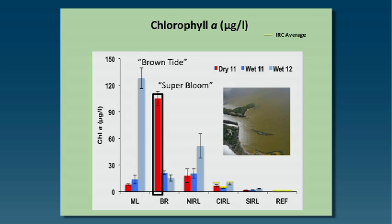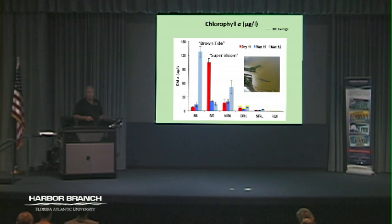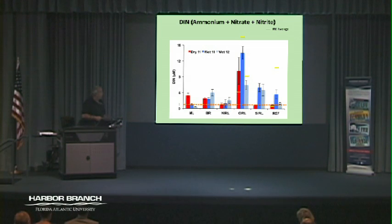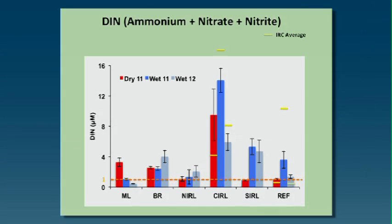In our final sampling, you can see the brown tide. It went even higher, even denser populations of Aureoumbra lagunensis, the brown tide organism. This is the reactive forms of nitrogen: ammonium, nitrate, nitrite, what we call dissolved inorganic nitrogen. You see the 1 micromolar threshold on the bottom. This is just to show you all you need to generate a bloom is about 1 micromolar. So you can see the entire lagoon is about at that level.